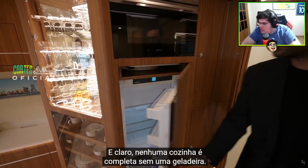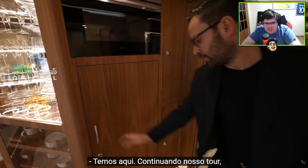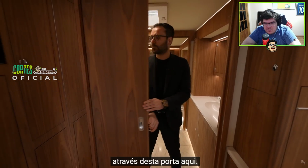And of course, no kitchen is complete without a fridge. You have to have it. We have that here. Continuing our tour, you can seal off the common areas through this pocket door here.